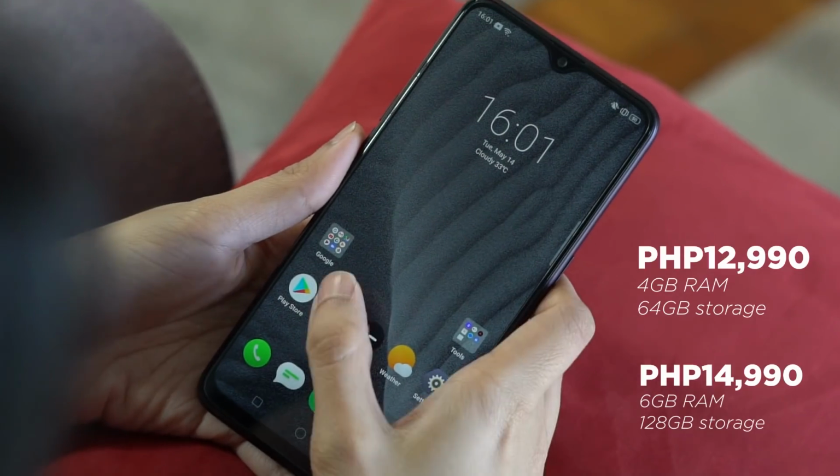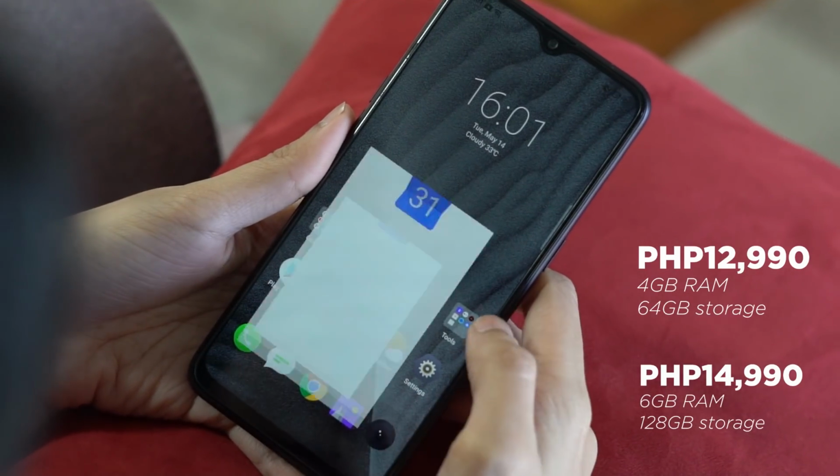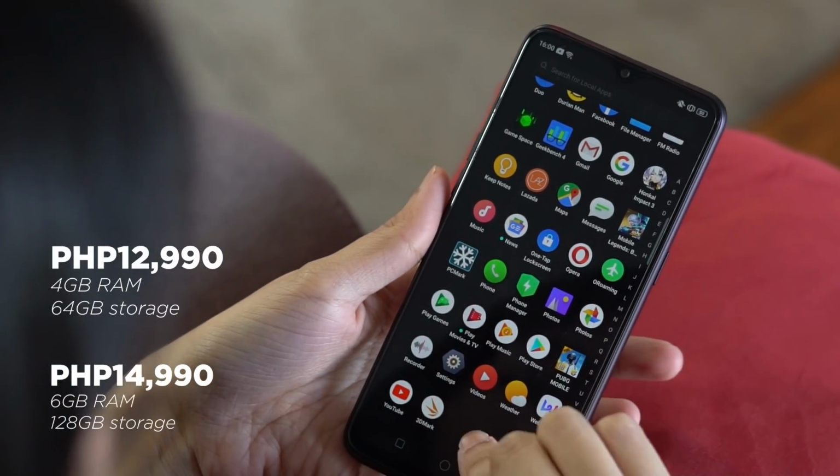So yeah, for 12,990 pesos, you get 4 gigs of RAM and 64 gigs of storage, and for 14,990 pesos, you get 6 gigs of RAM and 128 gigs of storage, like the unit we have here. And at this price point, the Realme 3 Pro is if not the, leading option.